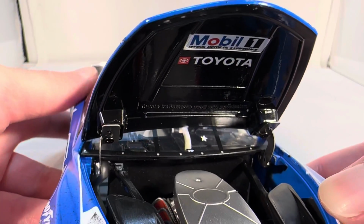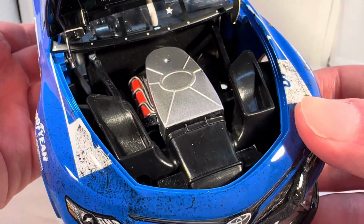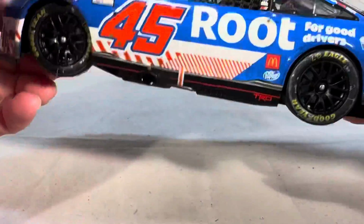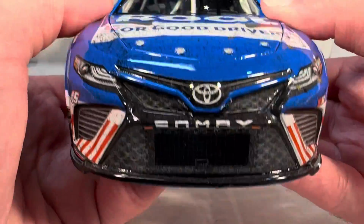Take a look under the hood. So you got Mobil 1 and Toyota under there. There's the engine detail if you want to see that. Obviously no deck lid. The roof flaps, of course, do open. And there's the inner side of the car if you want to see that. Now let's get down to the part everyone's waiting for, and that is the damage.